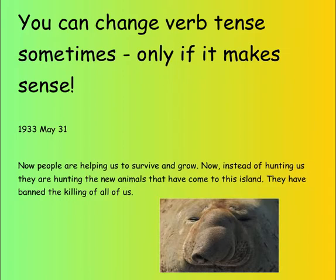What tenses of verbs? Okay, remember this is a journal article, and I think I said in the last video, it's got to be in the past tense. Well, if you look at the first sentence here, you'll notice that are helping is a verb, and it's in the present tense. Same with the second sentence. It's also in the present tense. Now, it actually does make sense, even though it's in the present tense, because this journal writer is writing about things that are actually continuing on. They're happening at the moment as he's writing his article.